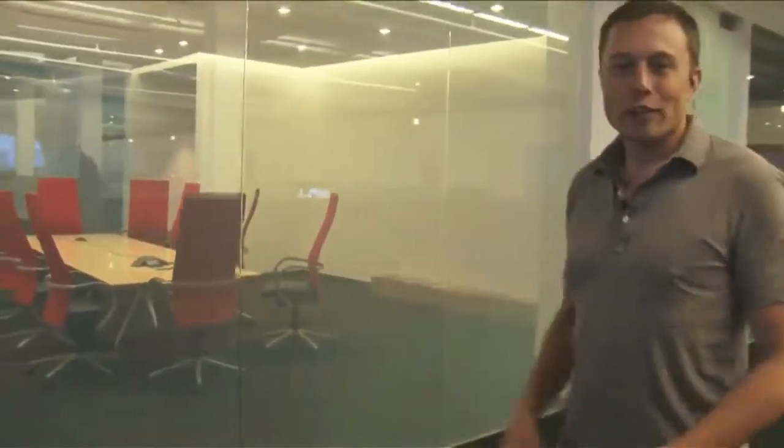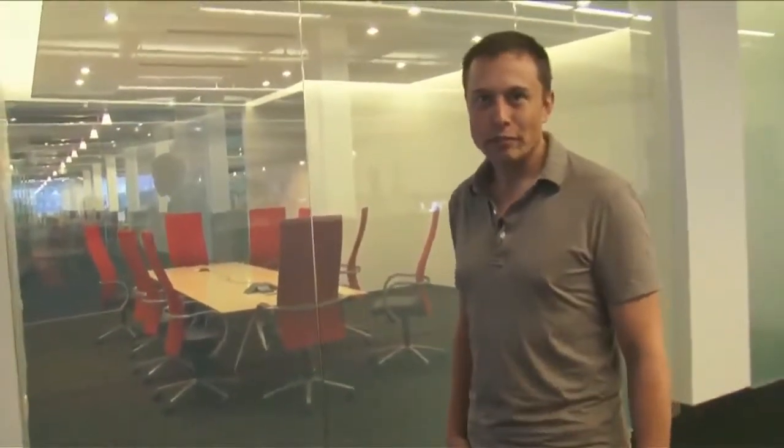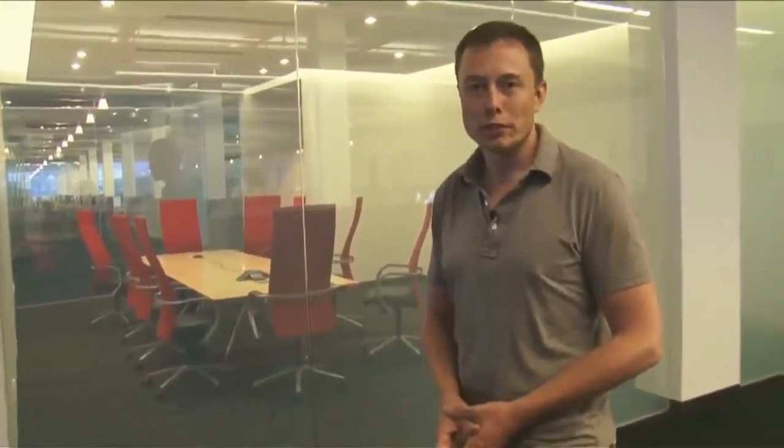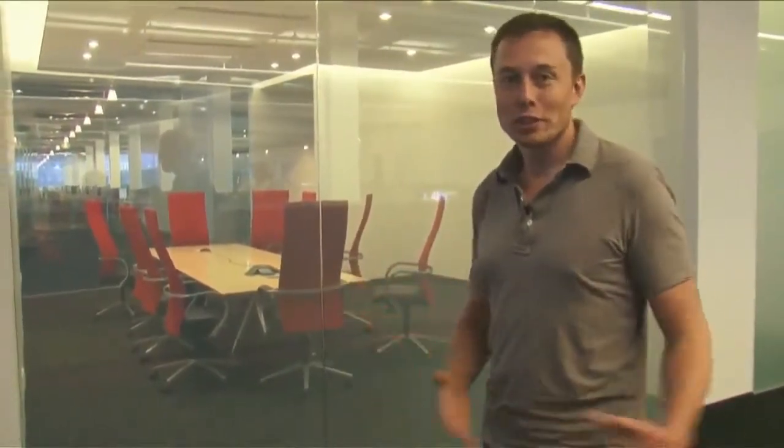This is our meeting room, VIP meeting room for when we meet with our customers, and if the CEO of a customer comes through or something like that. It's kind of cool because it's got this glass that goes opaque, and we put a motion sensor on it, so as you walk in, the glass goes opaque.